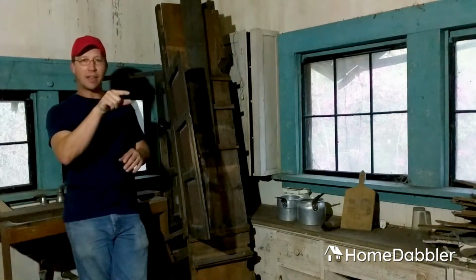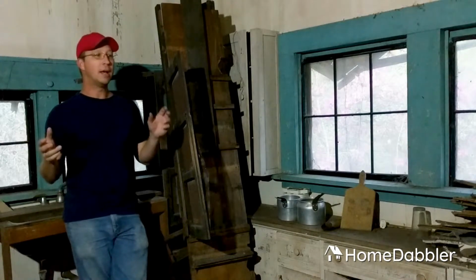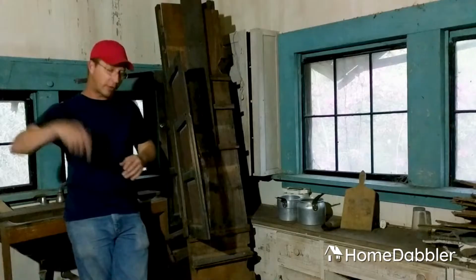I'm going to show you another side of the house now that is a lot more beat up than the rest of the house. This is where the bedrooms were and that kind of thing. So let's go. All right, now we're in a part of the house that needs a little bit more work, to say the least.